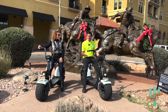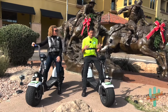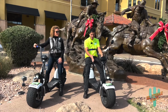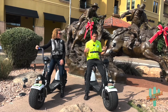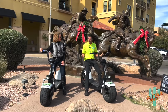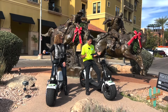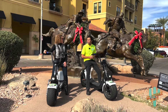They're called G3 Cruisers. And not only are they great to ride around Old Town, we also do a tour on them as well. But they have a 10.5-inch wide tire, and so it naturally just wants to keep you upright as you ride. So you can focus on all of the sights and all of the activities here in Scottsdale while this thing takes you around. You get to enjoy free parking in Old Town. They're completely electric, and they'll take you anywhere you want to go, and you can experience Scottsdale on your own terms.